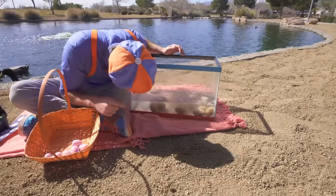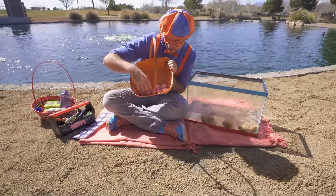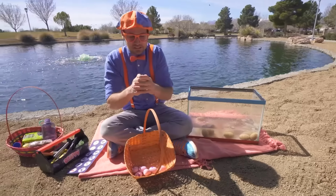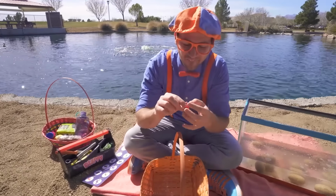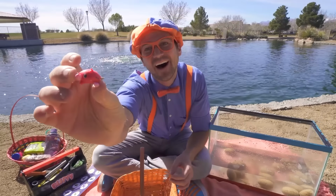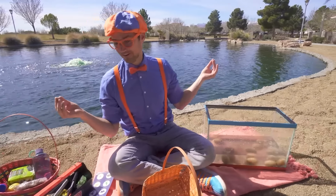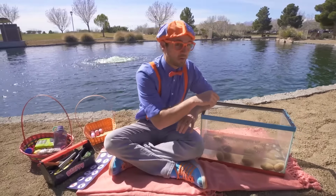Look at them. Whoa, pretty cool. Ooh, and then the colorful pink eggs. Yep, these aren't fossils. These are toys. Whoa, you can break them open. Whoa, look at that cute little creature. Hello. Kinda looks like a crab. Okay, there's a lot more of those, but I'm pretty hungry while we wait for these.